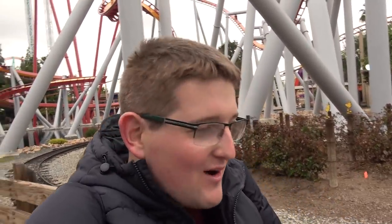I've only actually been in the park 1 hour, but I've done so much already this morning. It's so quiet, really making the most of it. And up next, it's time to ride Silver Bullet. This is the park's B&M inverted roller coaster. It's got six inversions, and it opened here in 2004.